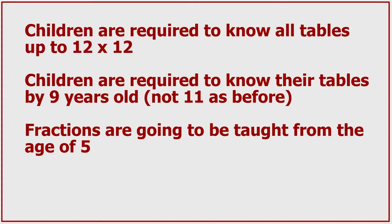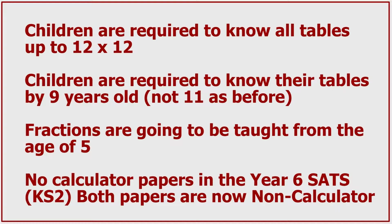Thirdly, fractions are going to be taught from the age of 5, which means that all fraction work will be moved further down the school curriculum than was the case previously. And fourthly, there are now no calculator papers in the Year 6 sets, i.e. Key Stage 2. Both papers are now non-calculator.